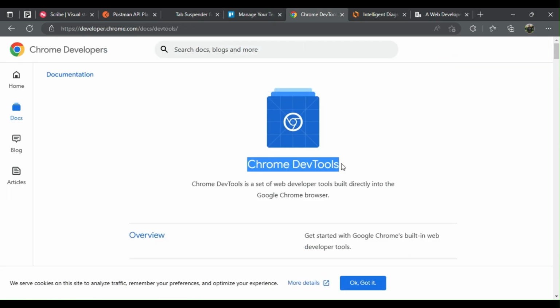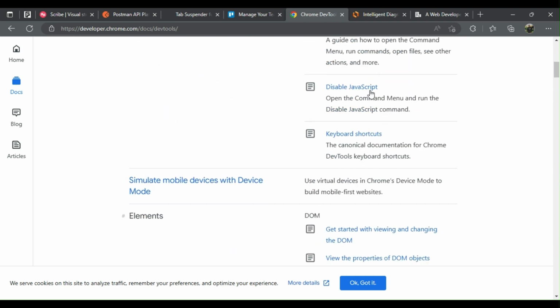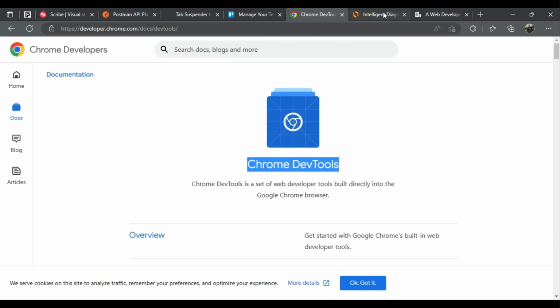5. Chrome DevTools. Chrome DevTools is a set of web developer tools built directly into Google Chrome. Becoming great at these dev tools will make you a much more effective dev.